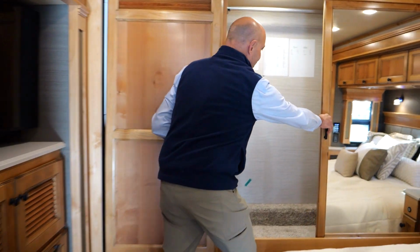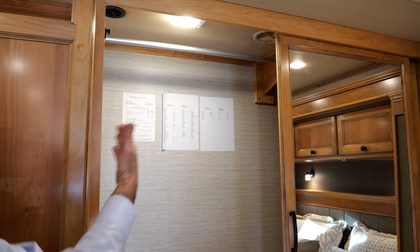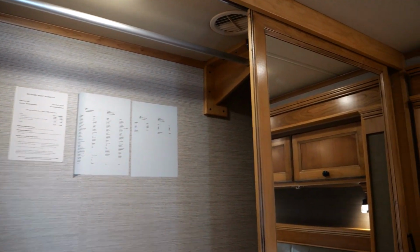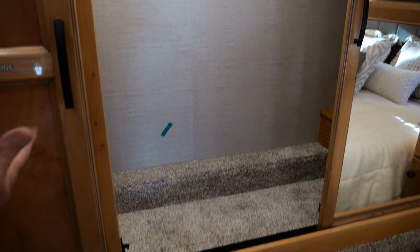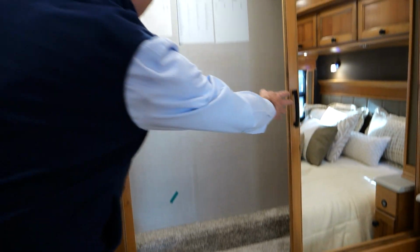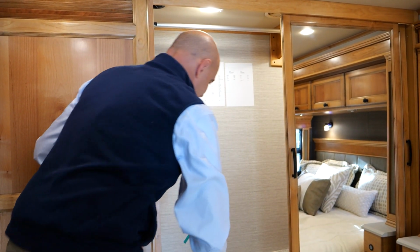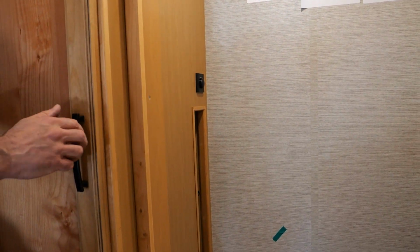Now, closet storage, notice that motion sensor light came on. So I've got a lot of hanging clothes storage up there, and you'll notice there's an air duct up there. So that is receiving some heating and cooling, so you don't open that door and have it super, super hot when you open this up. Your little Truma AquaGo control is actually over there on the left.